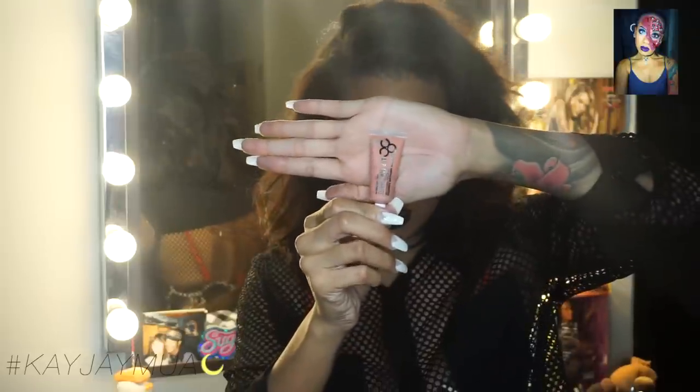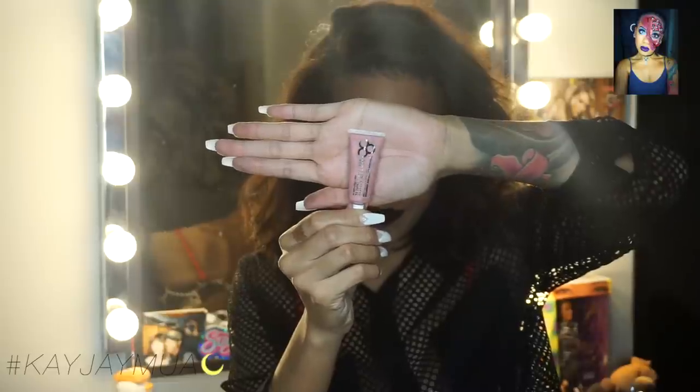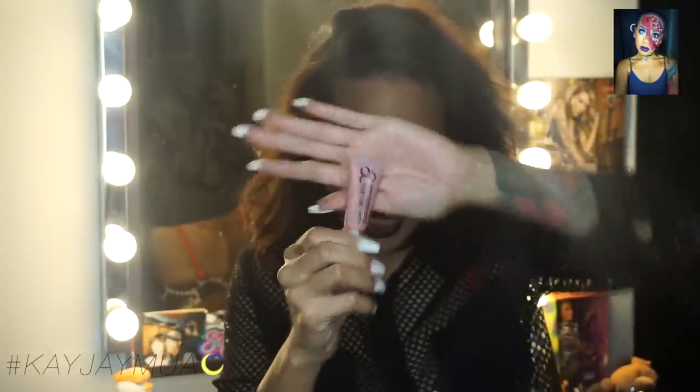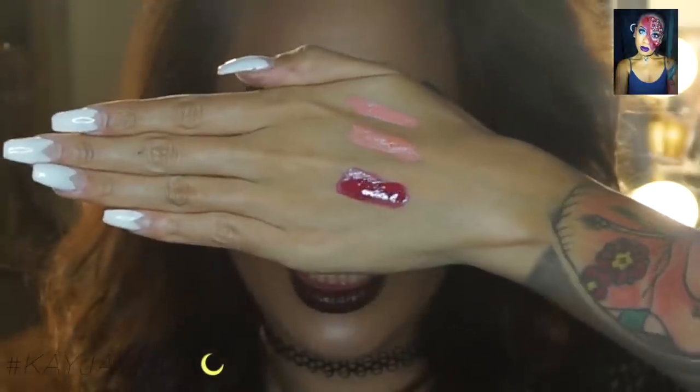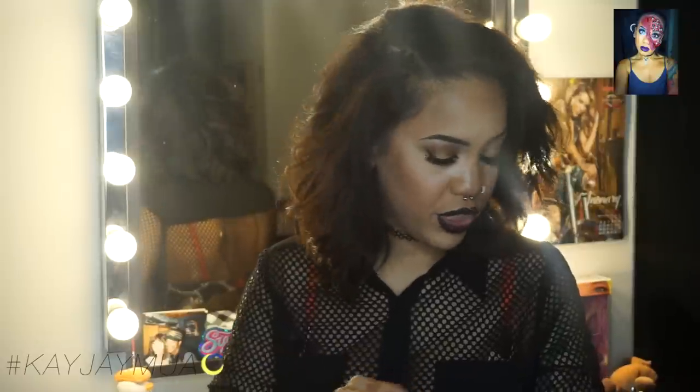The next place I went to was Obsessive Compulsive Cosmetics, aka OfficialKillJoyy. But I did pick up three of the lip tar matte. So the first one I got is Strumpet, and it's like a berry tone. Lament. And this is more of a nude. Hush. And it's like a nude pink. So Hush, Lament, Strumpet. And the last place I went to was NYX.